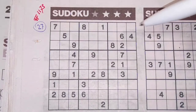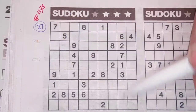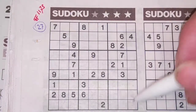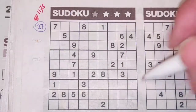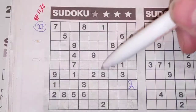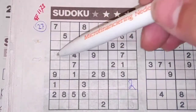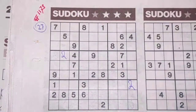Let me see which number. 2 in this column. 2 in the column next. So in the last column, the only 3 places for the 2 should be here, or there. We see here 2, no 2 there. Here 2, no 2 there. The only place for the 2 should be there. 2 in this row, 2 in the middle row, so in the row above, the only 2 places for the 2 should be here or there. We see here 2, no 2 there. 2 should be here.